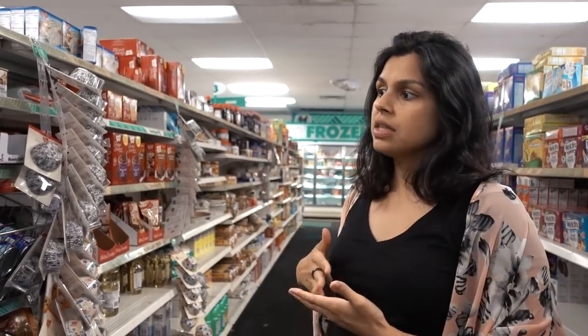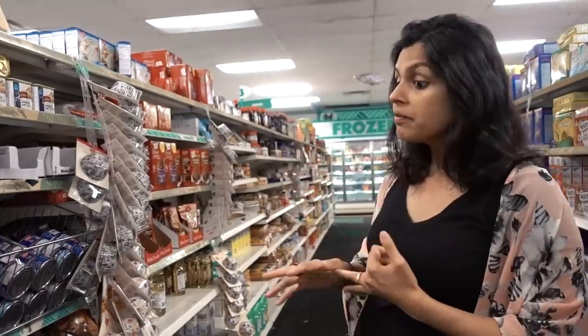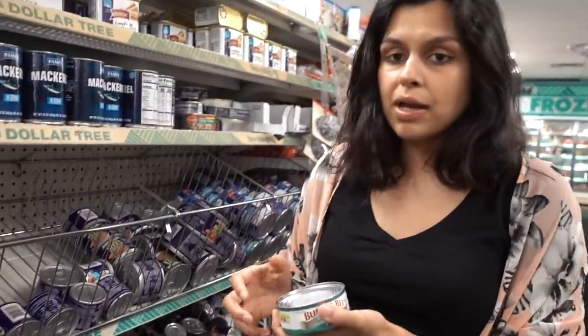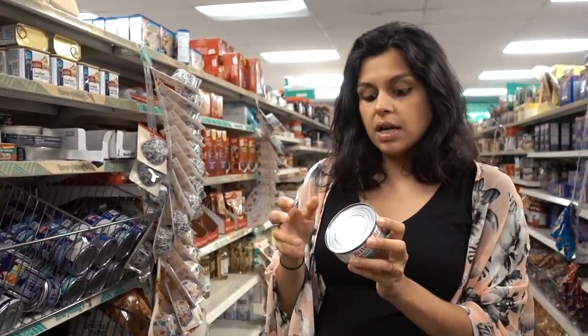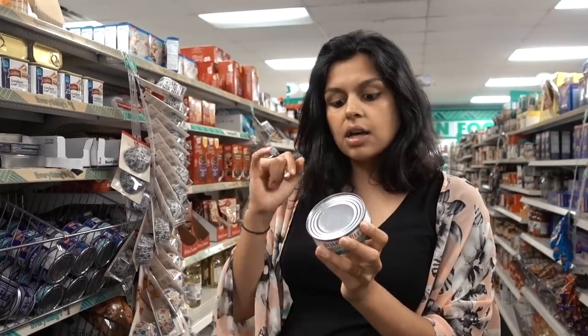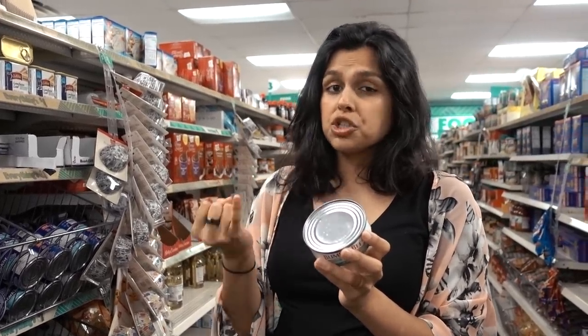So every Dollar Tree is going to have canned meats. And canned meats are great for convenience. Just opening up one of these tuna cans, right? And then adding mayo to it or a dressing to up the fat. It's a pretty good source of protein. So what's in here is tuna, water, and then vegetable broth. But some you can find with just tuna and water.